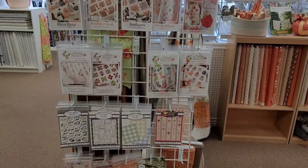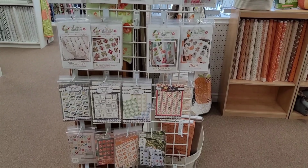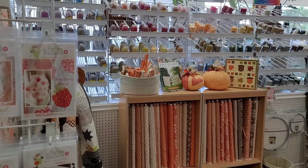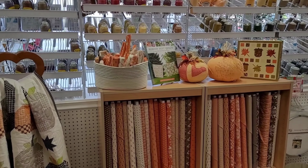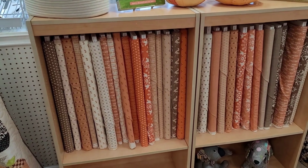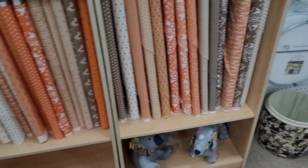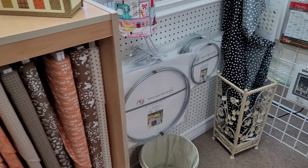They have a ton of patterns in the back of their store too, that you can kind of flip through, and I can get lost in there because I just love buying patterns. I start pattern first and then I fill in with fabric. Some people start with the fabric first and fill in with the pattern, but I am a pattern girl.